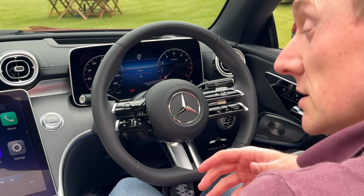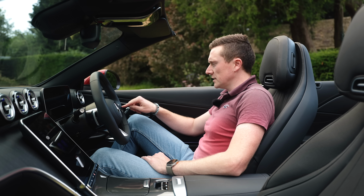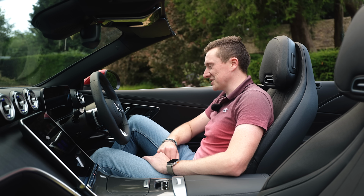So steering wheel is of course all touch like a lot of Mercedes-Benz. Now I do have this exact steering wheel apart from one extra button there. It's got the kind of like radar cruise control. I wish I had that. So yeah, I wish I did select that on my car.